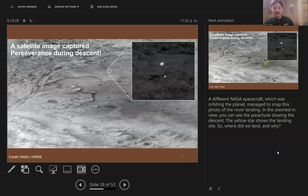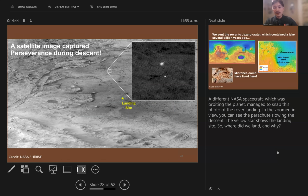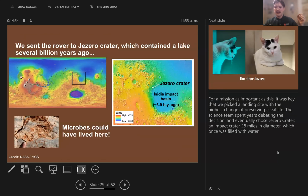Another NASA spacecraft, which was orbiting the planet at the same time, managed to snap this photo of the rover landing. If you look in the zoomed in view, you can see the parachute and the rover dangling below, slowing the descent. That yellow star there shows the landing site that we ended up landing at. So where did we land and why? This turns out to be a huge question for a mission as important as this, because there's an entire planet to choose from.